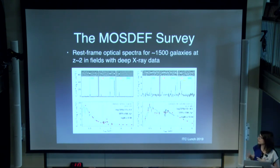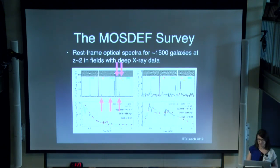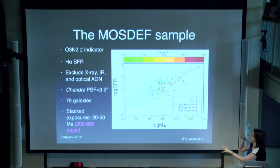And so this really provided the first opportunity to test this relationship at high redshift. And to measure metallicity, these are the key emission lines that I was using. I'm showing our sample here: H-alpha star formation rate versus stellar mass. The gray points are all of the MOSDEF galaxies that have an H-alpha detection, and the subsample in the colored circles are the ones for which we have enough lines to obtain a metallicity measurement.